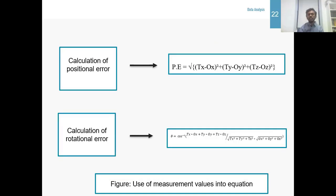And when we come to the calculation of positional error, we use the three-dimensional distance formula. And for rotational error, we use the inverse cosine formula.